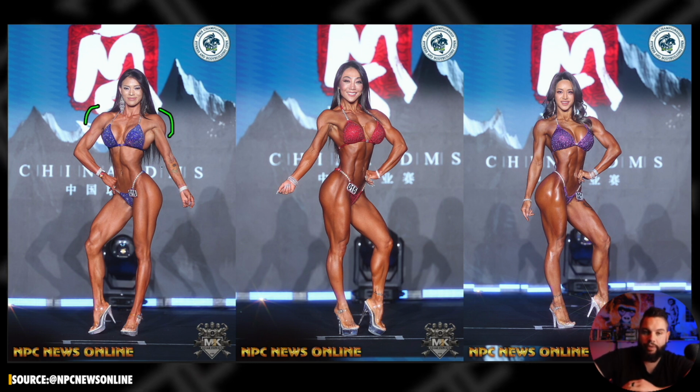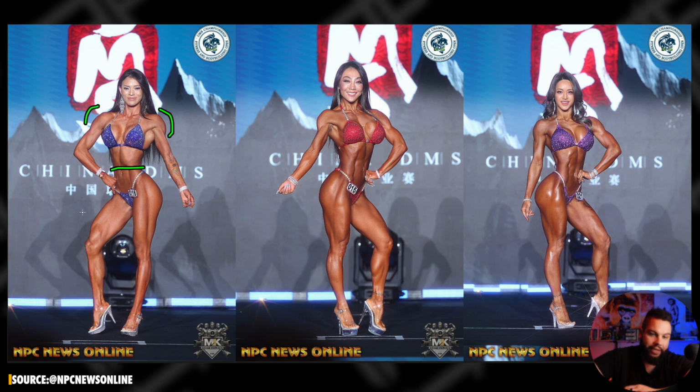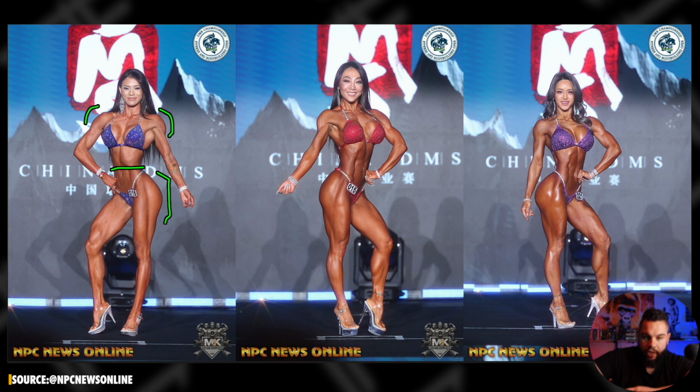For me, she's a little bit shoulder forward though, still great taper into the waist. Conditioning maybe just a tad softer than Bin at this point, but that's again pretty on par with this criteria in this division. Lower body wise does come back out. However, her quads and her hamstrings look a little bit under to me compared to the upper body.